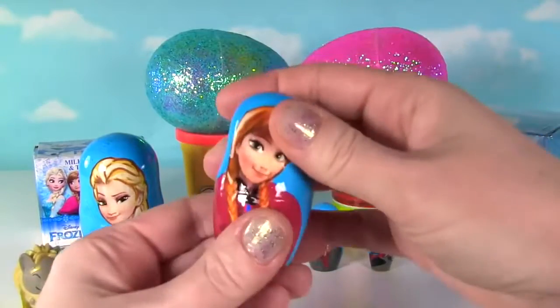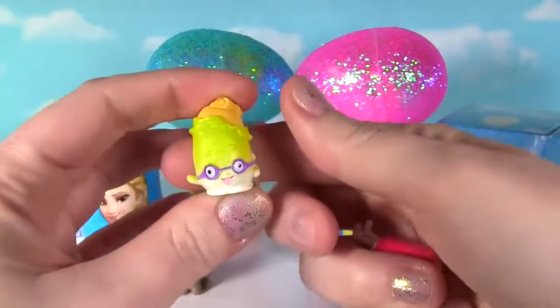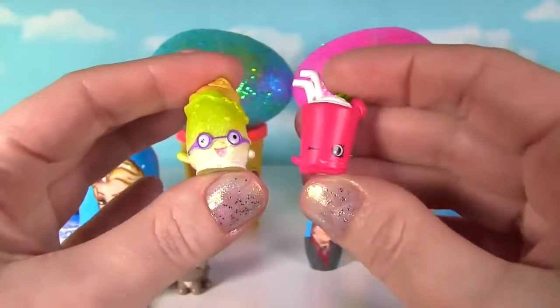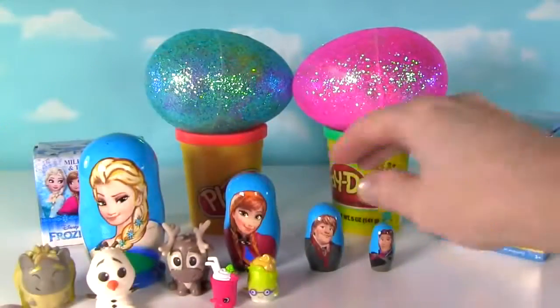Let's see what Anna has. Wow, it looks like she's full of Shopkins. It's Peely Potato from Fruit and Veg, looking so cute. And a delicious berry smoothie. You're delicious. Thank you. Kristoff is teeny tiny.